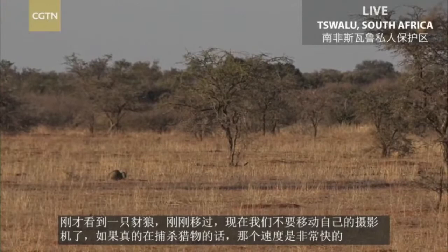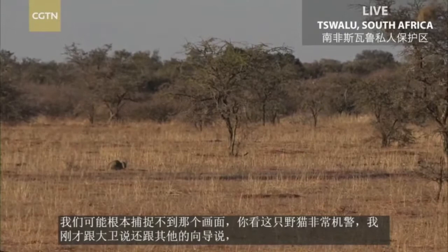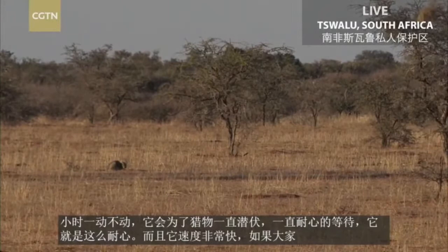He's so alert. But I was just saying to David and Moritz. Moritz is with us this morning, by the way, everyone. And I was just saying to him that this cat will lie here for hours on end. You could sit here for 3, 4, 5 hours and that cat will not budge. If he thinks he's got a chance of catching someone down a hole like that, he'll sit and wait. And he's fast. I mean, those of you who have cats at home can understand that.